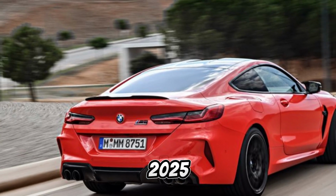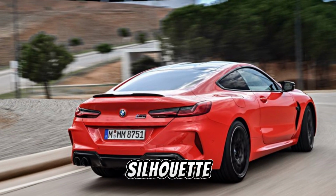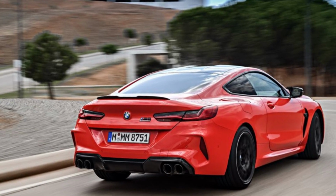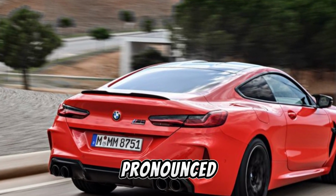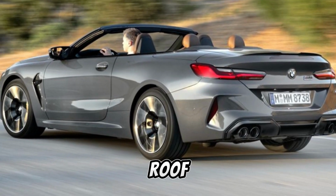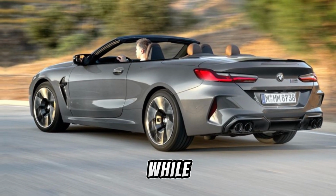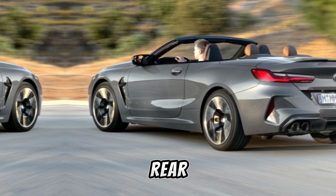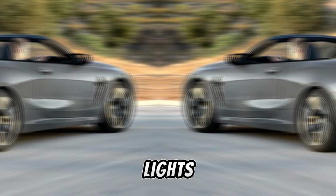The 2025 M8 maintains the classic BMW silhouette, but with sharper lines and a more aggressive stance. The iconic kidney grille is more pronounced, complemented by sleek LED headlights that illuminate the night. The coupe roofline creates a stunning profile, while the sculpted fenders hint at the power under the hood. At the rear, a striking diffuser and stylish tail lights complete the dynamic look.